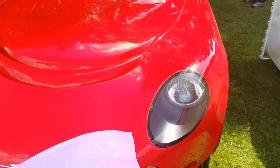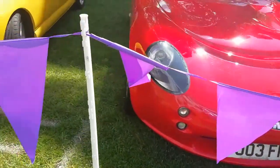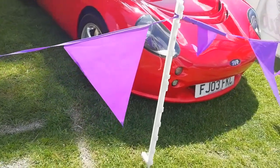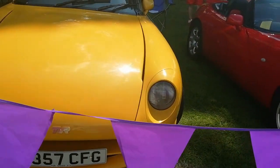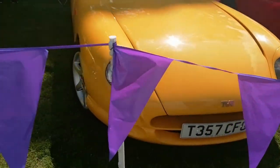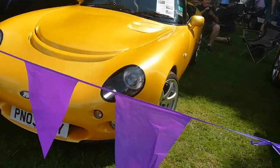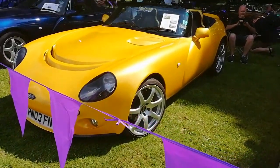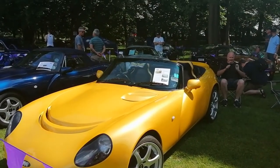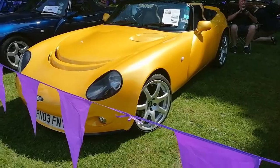Here we have Tamara. I think this is Sabira. Another Tamara here. It's so dramatic in this colour. These cars have always looked like they've been dropped out of space. And even now, years later, this car's 15 years old. It still looks like it's dropped out of space.